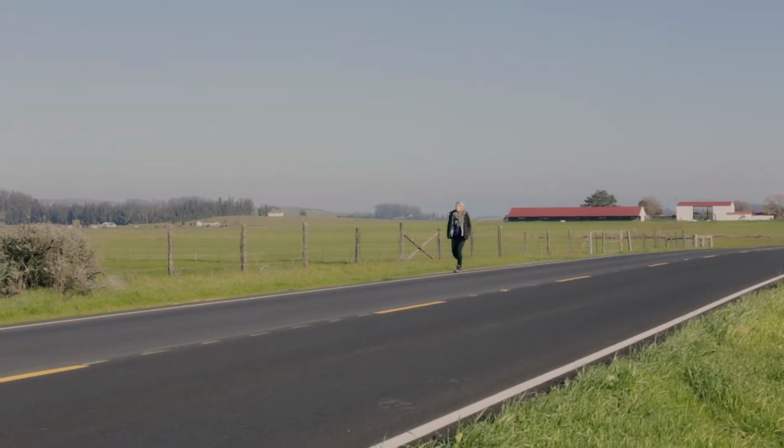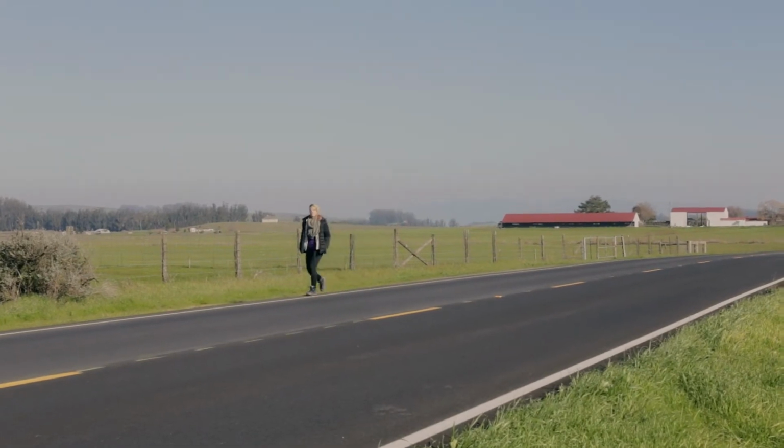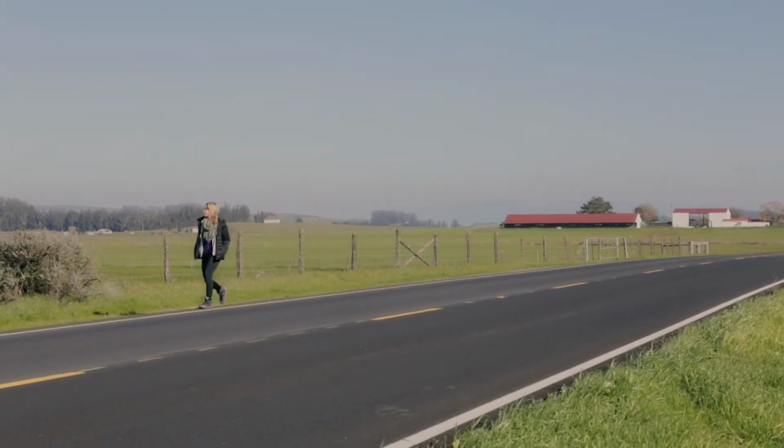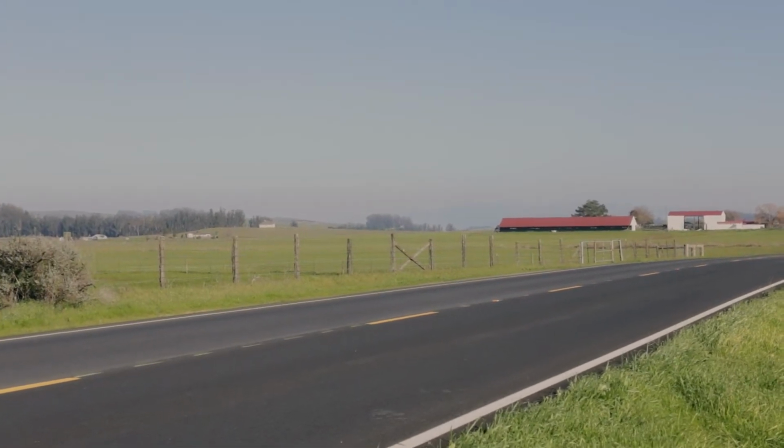My name is Haldy, and this picturesque scene you see behind me is the mouth of Point Reyes, the Cape, 30 miles off the coast of San Francisco, California. First stop, Tamales.